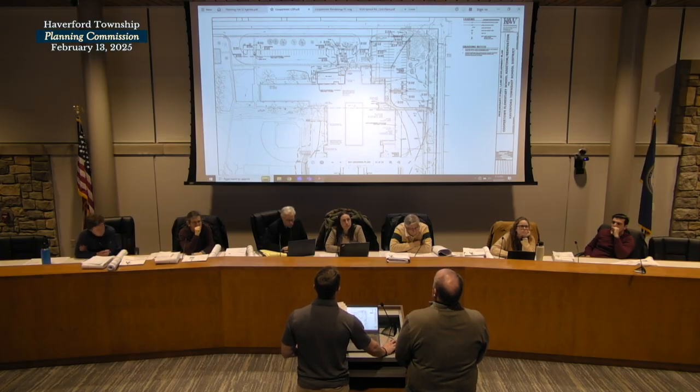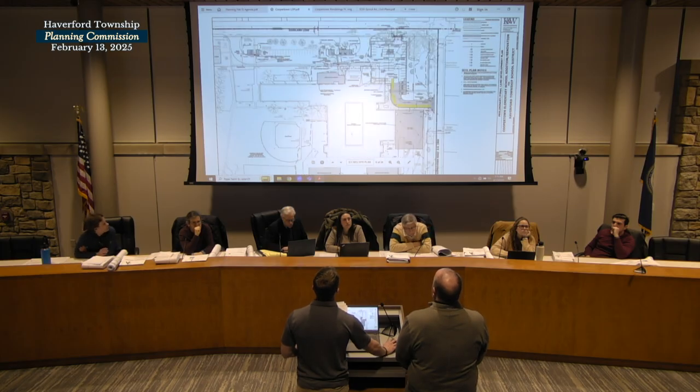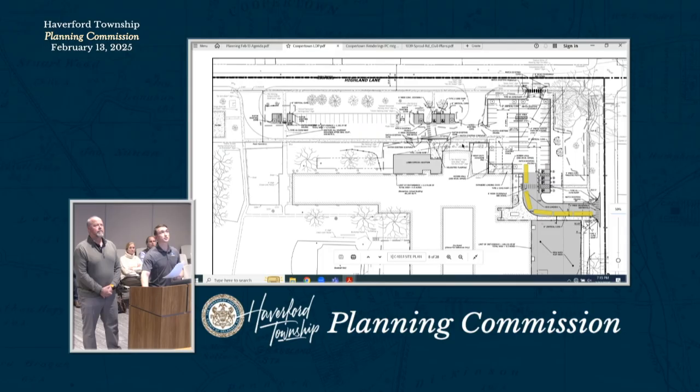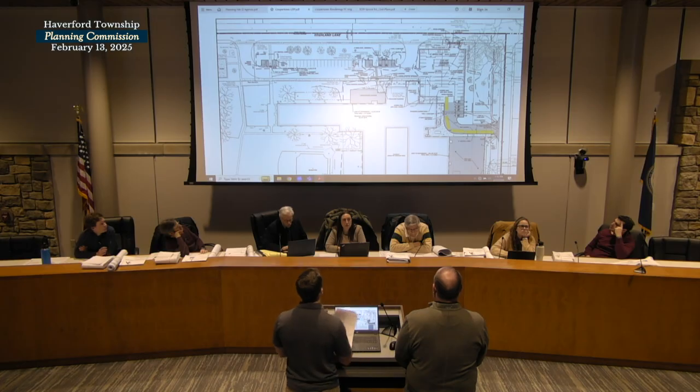And where's your front yard setback? Let me go to this. Right here, if you can follow my cursor, there are these 3 dashes, and it cuts right through the top of that loading area. So just a small portion of the existing loading area is within the front yard setback, hence the waiver request? That's correct.